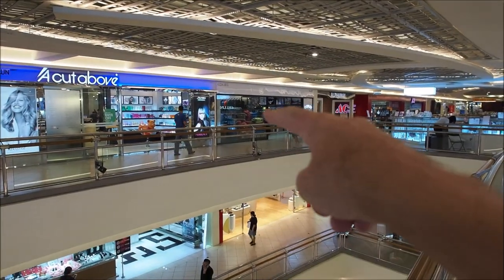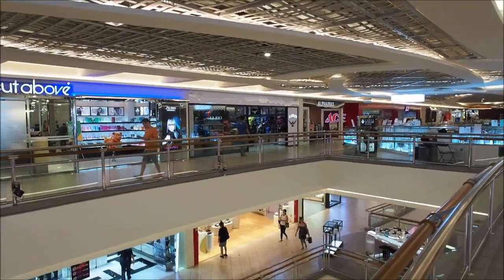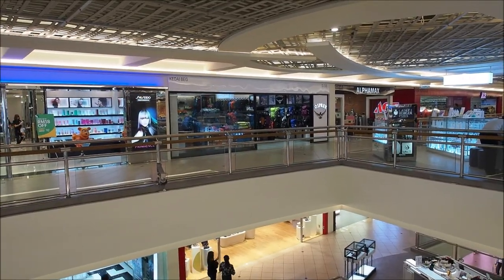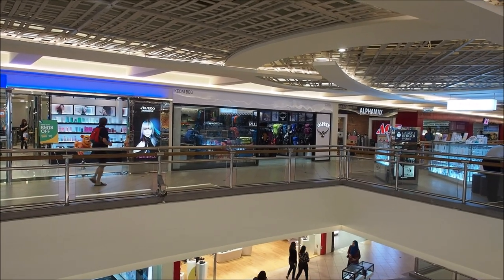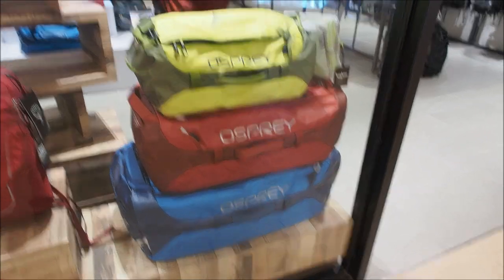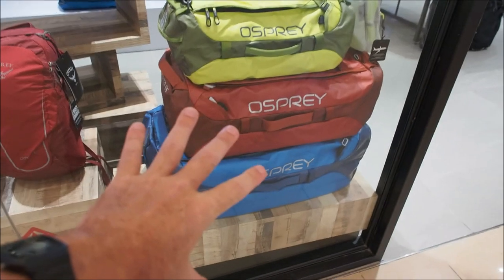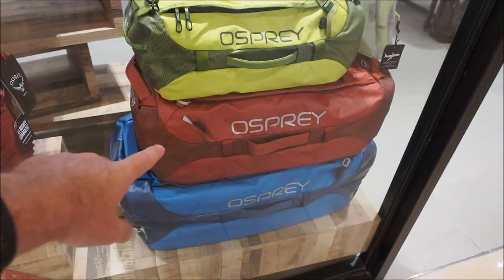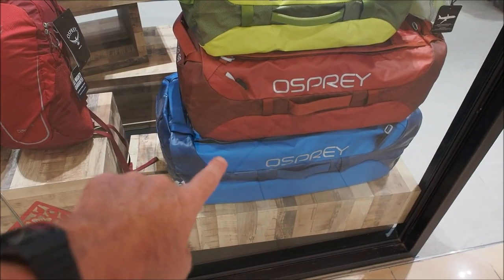And over there is the Osprey store, an entire outlet dedicated to nothing but Osprey products, which is pretty cool. I got interested in them because they make these interesting duffel bags called Transporter that convert to backpacks. And this is one of the models I'm thinking about. These are the Osprey Transporter series. And the red one is 95 liters. And the one at the bottom, the big one, is 130 liters.